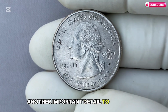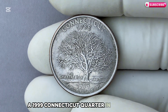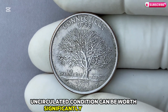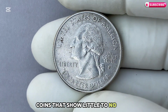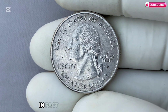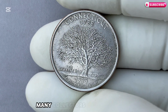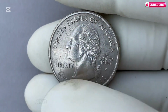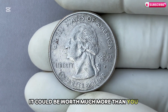Another important detail to note is the coin's overall condition. A 1999 Connecticut Quarter in excellent, uncirculated condition can be worth significantly more than one that has been heavily circulated. Coins that show little to no wear are much rarer than those that have been used for everyday transactions. In fact, the better the condition, the more valuable the coin becomes. Many collectors are specifically hunting for coins that have been kept in pristine condition, and if you have a 1999 Connecticut Quarter in mint state, it could be worth much more than you think.